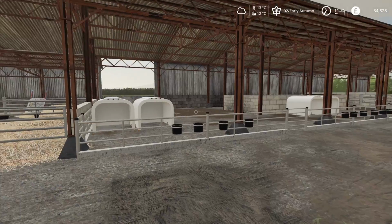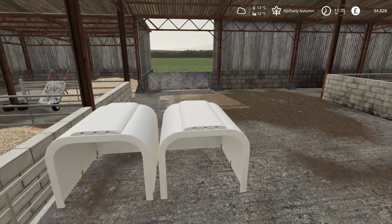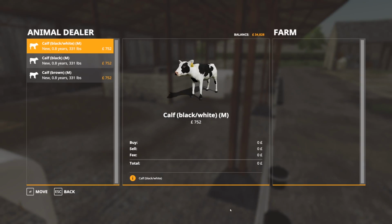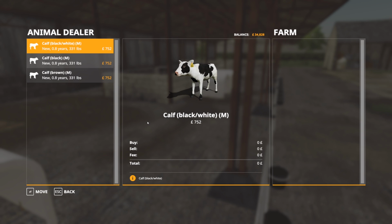But no, the way that you do it is you basically just go over to the calf shed, which is over here. This is the calf shed, and you just press R, and as you can see we have some baby cows. We can buy the baby cows, and they are substantially cheaper than buying a normal, fully grown cow. So this is, I would say, a good thing to be doing, especially as you don't even have to give them the full total mixed ration.